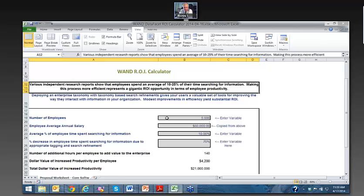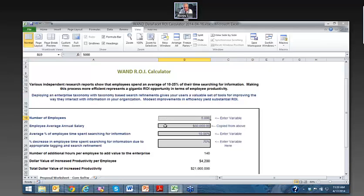So the ROI is very simple: number of employees, salaries. We take the low end, and this is an Accenture number, 10 to 25%. The low end of 10%. And if we can improve it by 70%, and with the right customization of taxonomies you can approach 80%, the number of hours per individual is 140. That's a month. Imagine saying to every individual within the enterprise, here is an additional month.